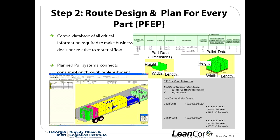Some of you are using the terminology PFEP, or plan for every part. It's important to identify what that is. Some of us have different definitions, and there's a lot that goes in a plan for every part. Essentially that's what it is. What's the parts plan?